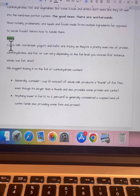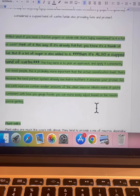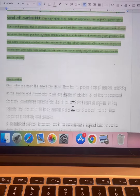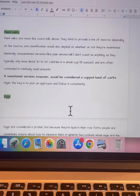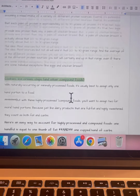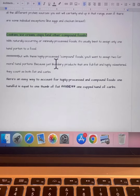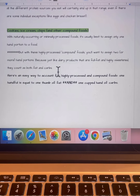Here we talk about dairy, and what it's considered. This is talking about things that might count as both. That's why it's highlighted, so make sure you read through that. Milks, eggs. I've gotten a lot of questions about milk and eggs, so make sure that you're all reading through there. And this would be those special foods. I almost said crap foods, but they're really not. We're all going to have a treat from time to time, so it tells you how to count those.